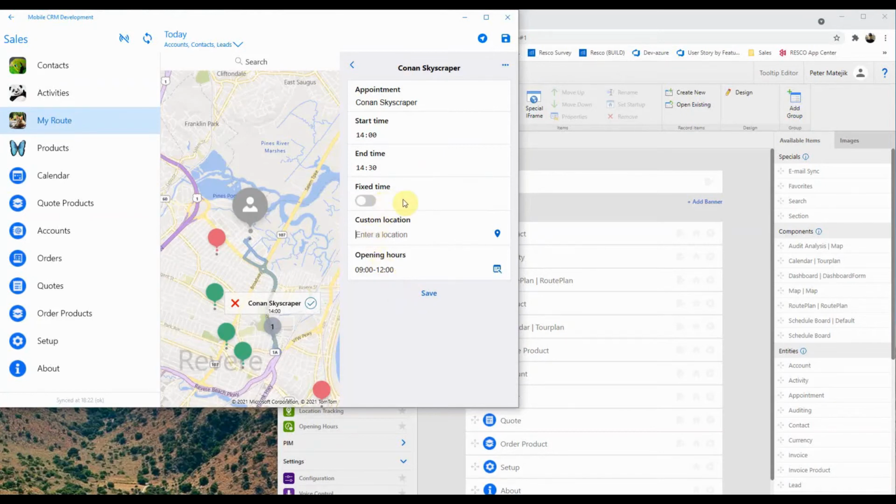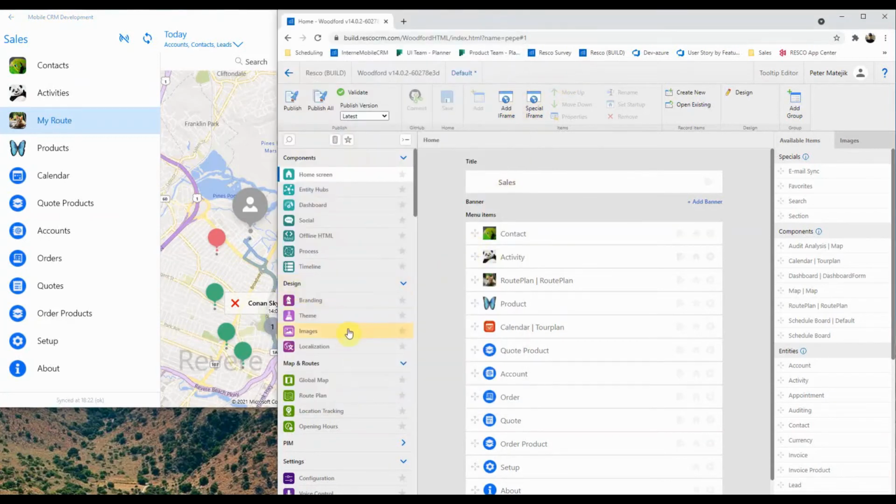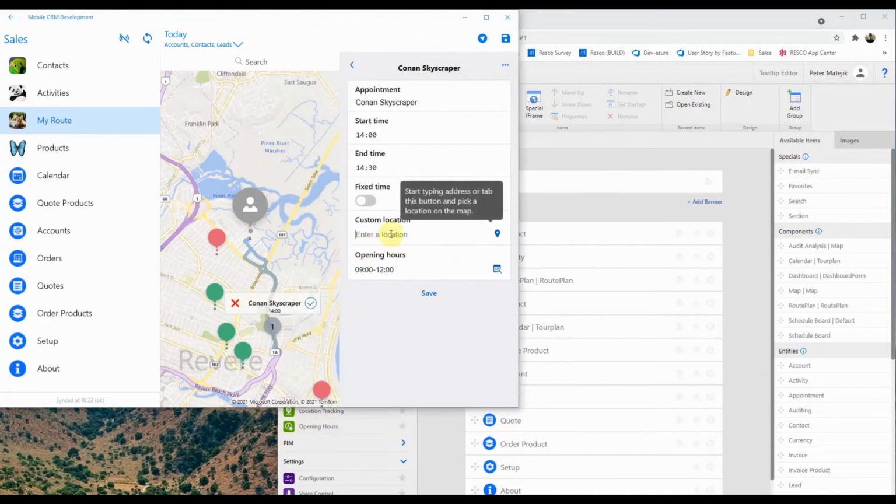You can also see here two new features, which are fixed appointment and opening hours. Those are already set up in the system, so you can see them here, but how to add them and how to set them up so that you can use them for your clients is something I will show you next. So what do you have to do? You have to choose what entity you want to add the custom address on, opening hours on.